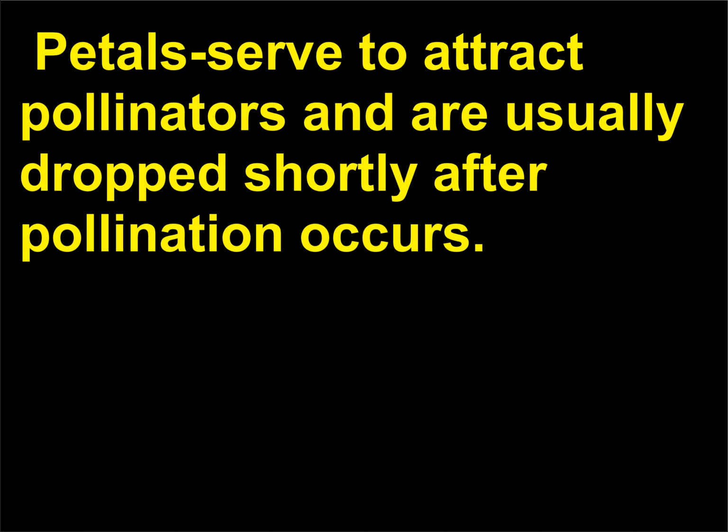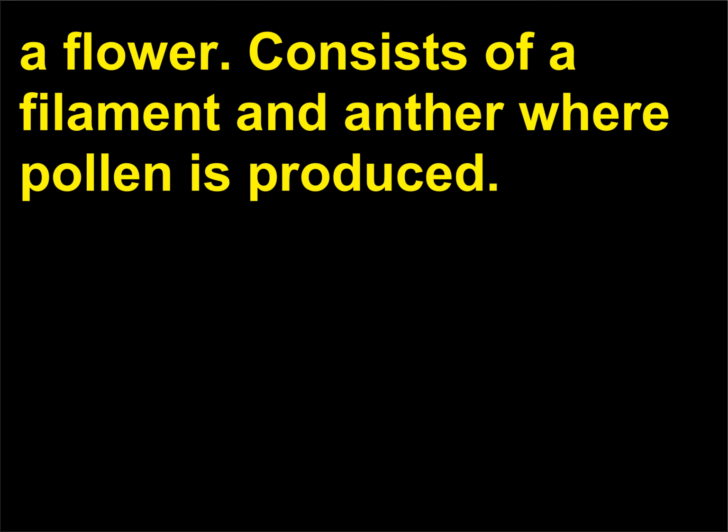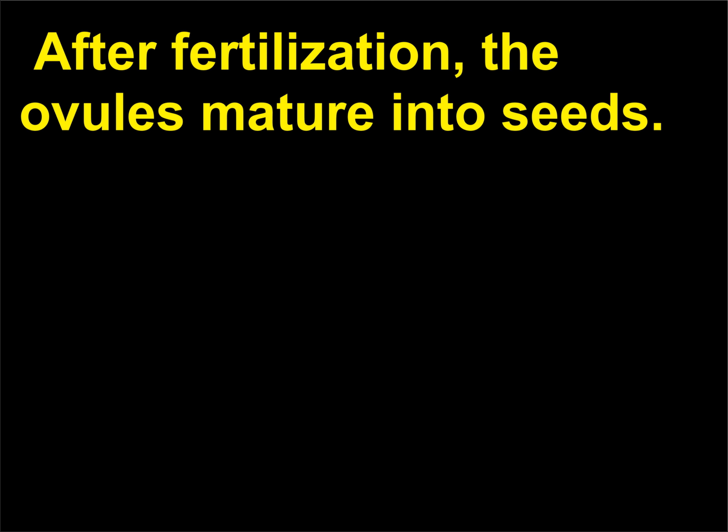Petals serve to attract pollinators and are usually dropped shortly after pollination occurs. Collectively, the petals form the corolla. Stamen, the male part of a flower, consists of a filament and anther where pollen is produced. Pistil, the female part of a flower, consists of the stigma, style, and ovary containing ovules. After fertilization, the ovules mature into seeds.